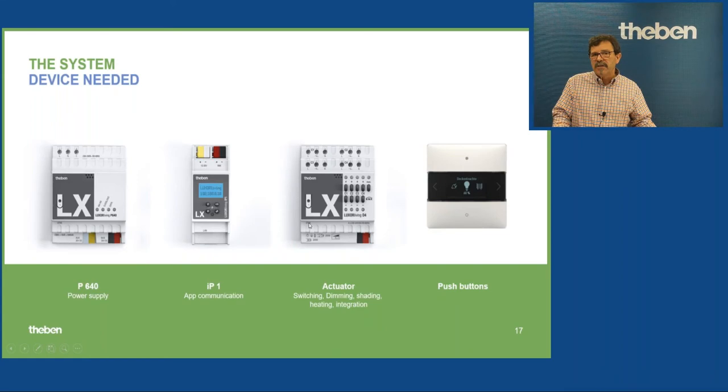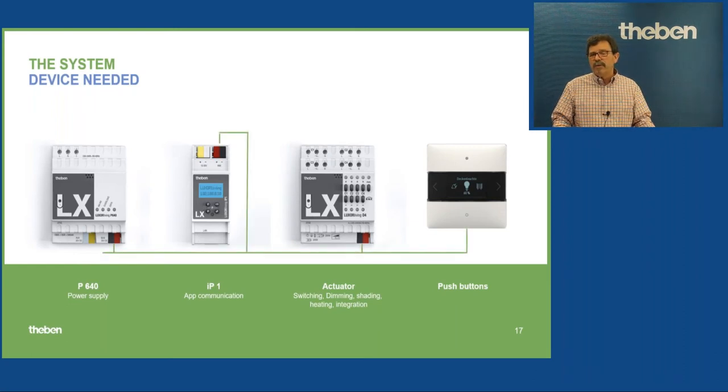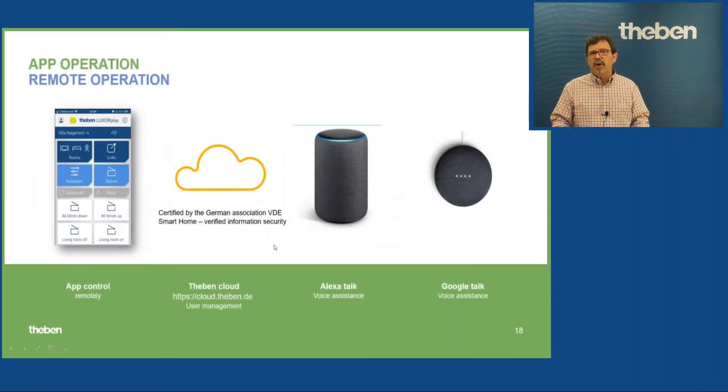Then we need some different actuators. That means switching, dimming, shading, heating, or probably integration of any kind of window contact, push buttons, whatever. And we have here as well some of the new products, the Eon series or the push button series, which I will describe later on in more detail. So all these components are just linked together in such a way, and they are communicating, sharing information exactly on these communication lines.